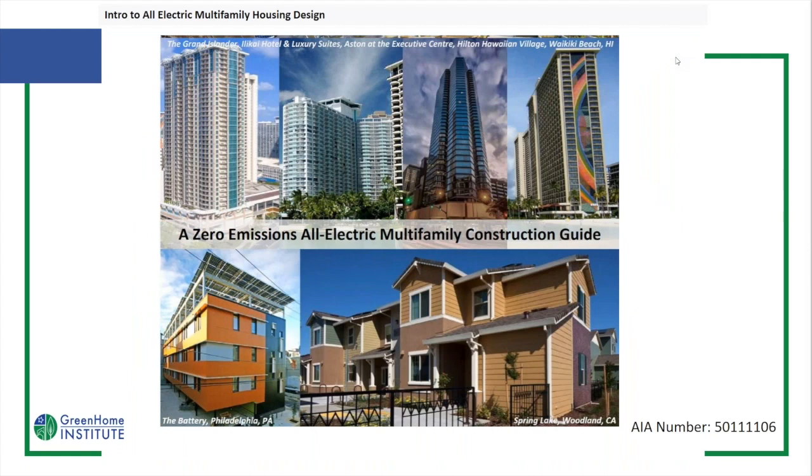And I'm very excited to have Sean Armstrong. He is the managing principal of Redwood Energy, an industry-leading consultancy devoted to all electric, plus electric residential design. His firm has designed more 100% solar-powered housing than any other in North America, focusing on multifamily housing for low-income households in California, Florida, Washington, D.C., and New Mexico. And so with that, Sean, I'm going to turn it over to you, and thank you for joining us.